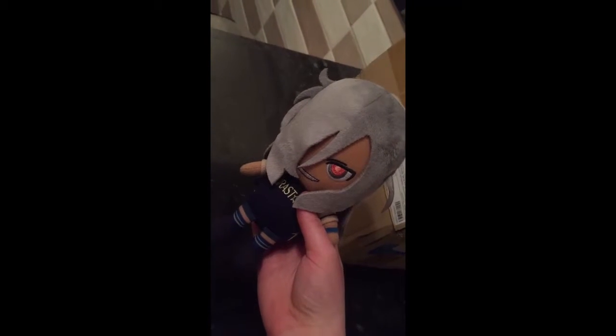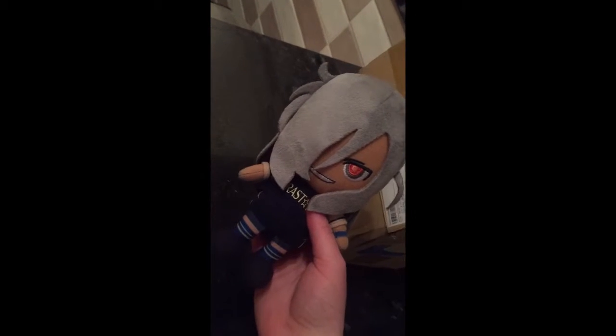It just came with a little label that's in the box there. Just a nice little cute thing, really. Yeah, I just think this looks more like him. It's a lovely cute little thing. I think I paid around £5 for this. I don't know how much in yen, to be honest, I can't remember.